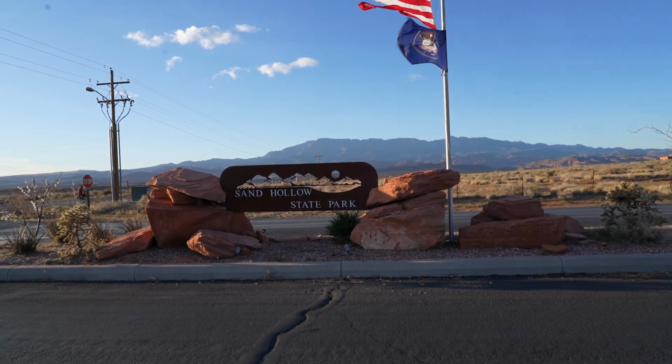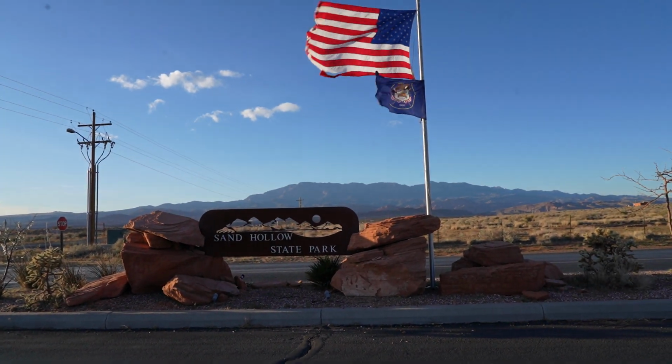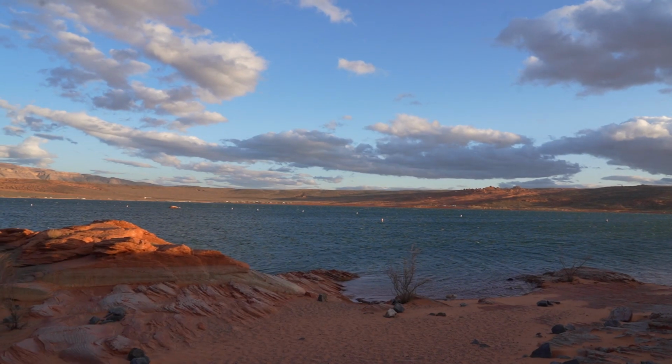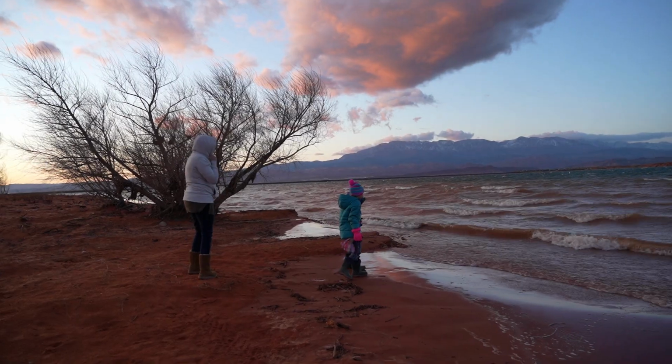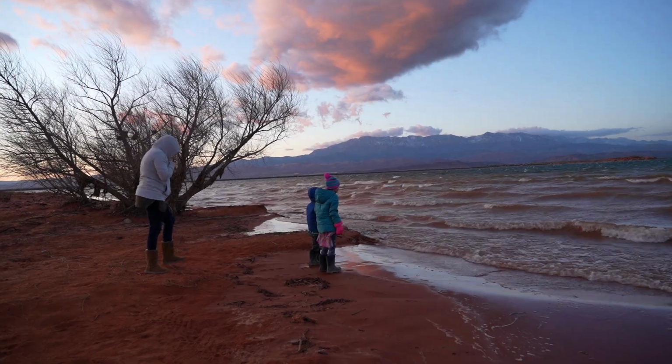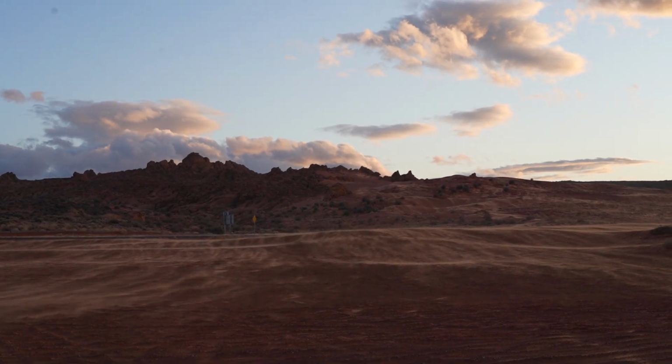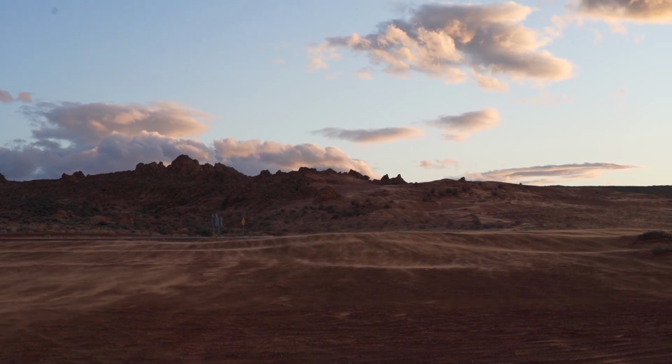Sand Hollow is a very popular and beautiful state park in Utah with a 1,324-acre reservoir, Navajo sandstone cliffs, beach with reddish-orange sand and scenic views, 2 campgrounds, and a large off-road vehicle area. There is lots to do here.